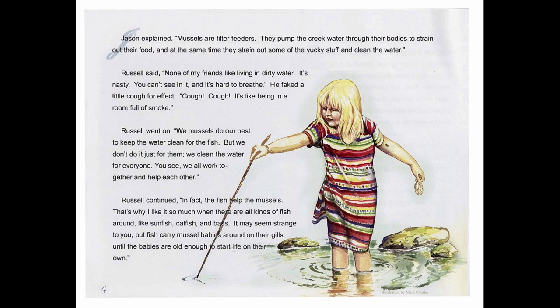Russell continued, "In fact, the fish help the mussels. That's why I like it so much when there are all kinds of fish around, like sunfish, catfish, and bass. It may seem strange to you, but fish carry mussel babies around on their gills until the babies are old enough to start life on their own."